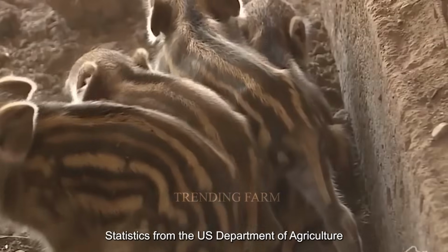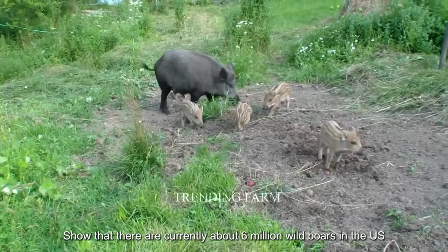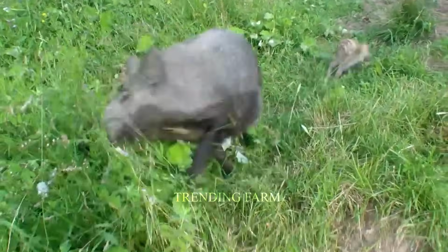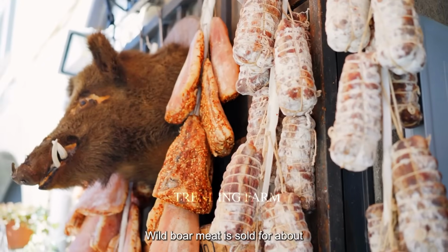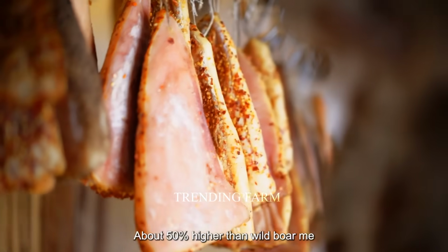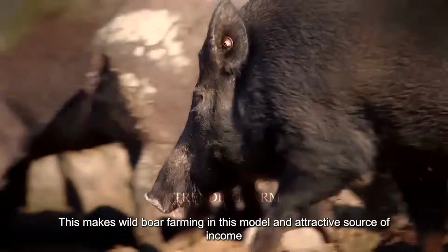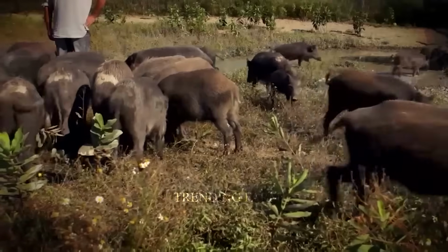Statistics from the U.S. Department of Agriculture show that there are currently about 6 million wild boars in the U.S., and wild boar meat production reaches about 200,000 tons per year. Wild boar meat is sold for about $20 per kilogram, about 50% higher than wild boar meat. This makes wild boar farming in this model an attractive source of income for breeders and meat industry participants.